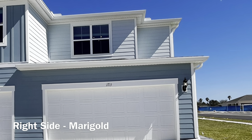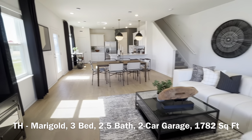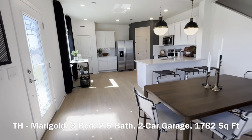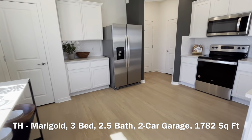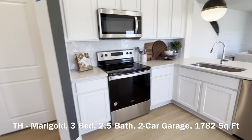Moving on to the townhomes, this is the larger of the two models, the Marigold. It is 1,782 square feet and offers a two-car garage. It's an end unit, which is allowing all that beautiful sunlight to come in and light the first floor.